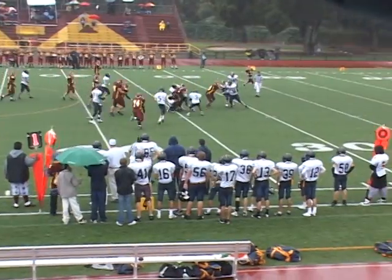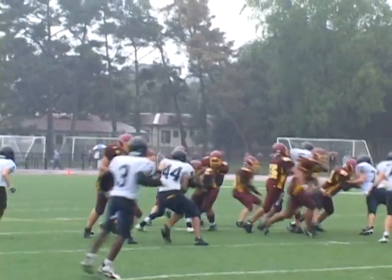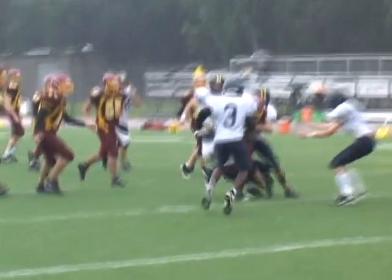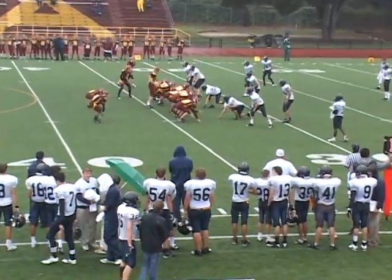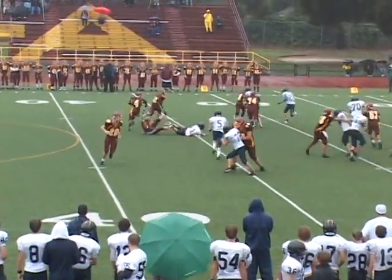Handoff on 1st down. Close to the 1st down marker on the 1st down carry up the middle. Well, now that's that same play. Instead of going to their offensive left, they ran it to their right, and they're in position to maybe get near close to a field goal. We'll see what they decide here.